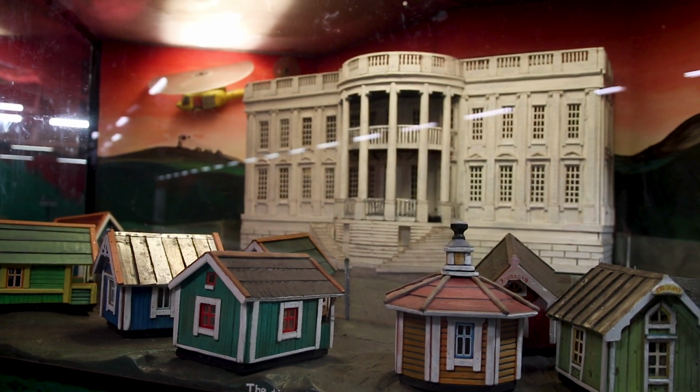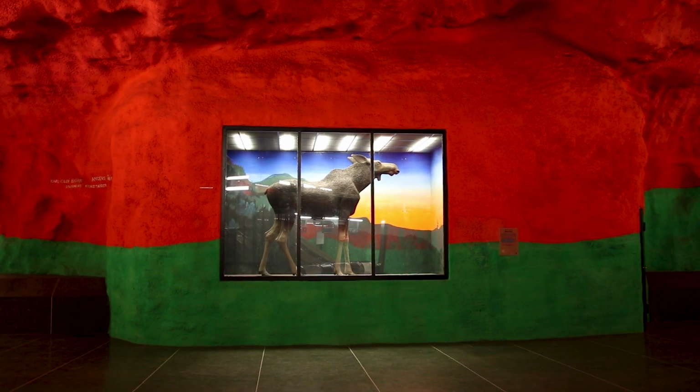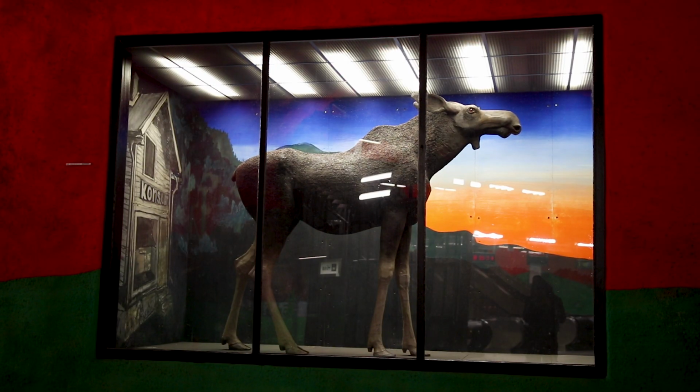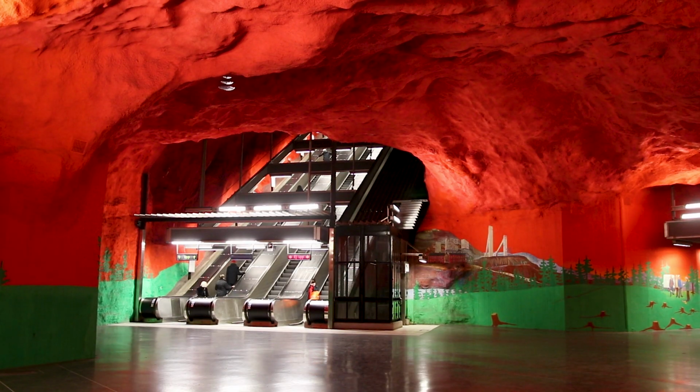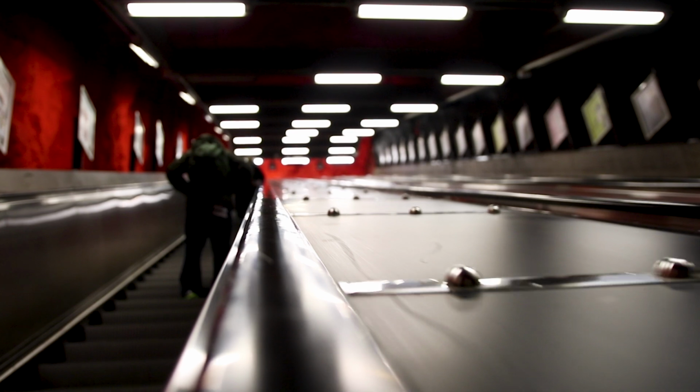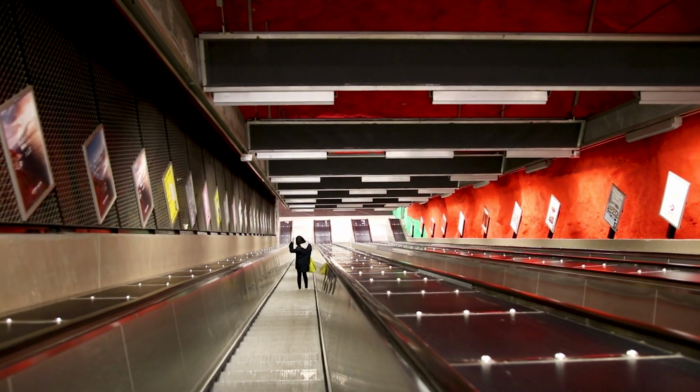It really makes you feel like you're in a museum. And of course, you've got to throw a moose in somewhere. It wouldn't be Swedish enough without the moose. Like many other stations on the line, we have the huge cavernous roof and the beautifully lit escalators taking you up to the world above. Here you can enjoy a picture slideshow of the metro's history before heading down again and hopping on the next train.